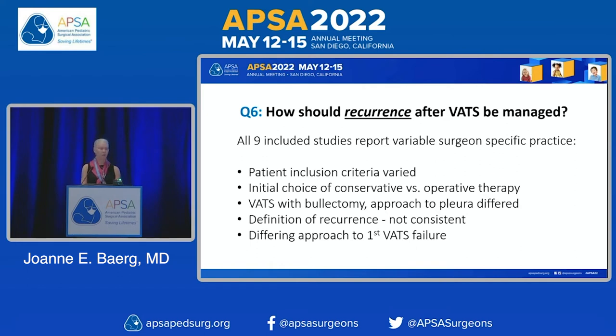And also, all of the studies had a slightly different definition of recurrence, so that also makes them challenging to put together and challenging to interpret. What we tried to pull out of these studies was, if the patient had a VATS and the VATS failed, what did the authors do?